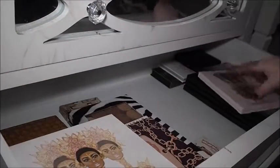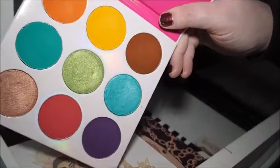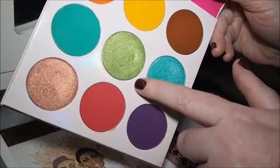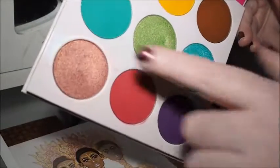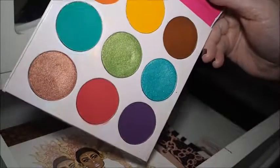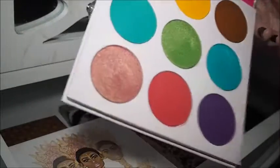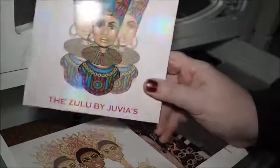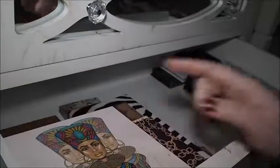So that's that one. And then the first one I ever got from them is the Zulu. Everyone knows what this one looks like, and it is stunning. I just absolutely love it. This shade in particular is my favourite, and whenever I wear this middle row, everyone always compliments me on my eye look, and I love this duochrome here. It's just a really pretty palette. I'd say, if you're gonna get one or the other, get this one at least to start with, if you want to create colourful looks.